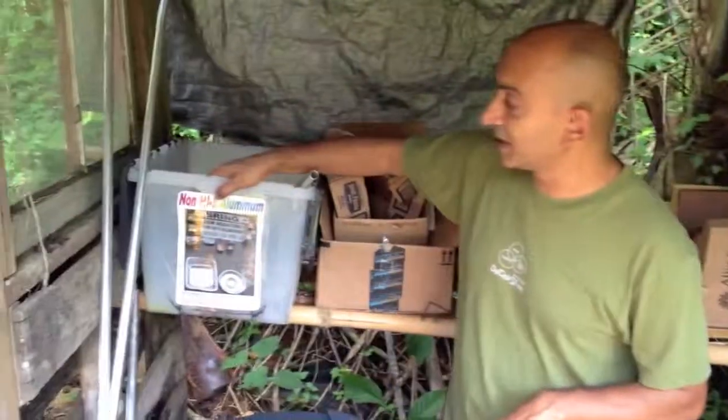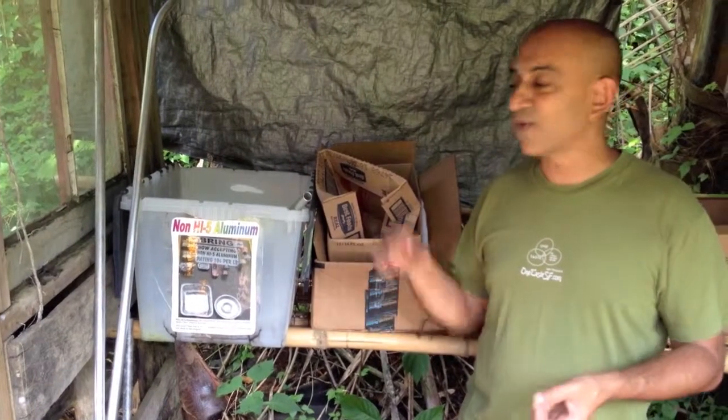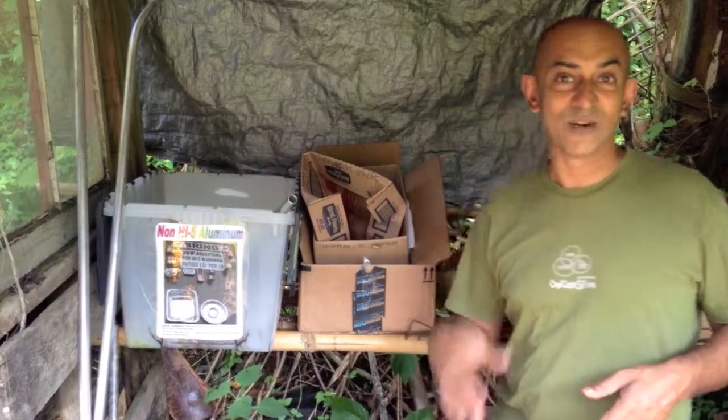Then we store aluminum, because this is one we also get paid for. So the things that we actually get a little income for, we try to store those separately, but we also store all the other categories that the government wants.